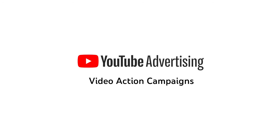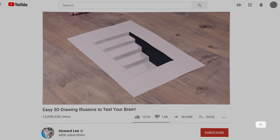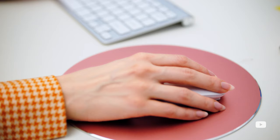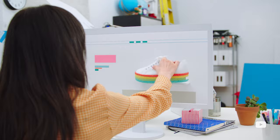People are watching a billion hours of YouTube videos every day to see some unbelievable things, like this video of optical illusions. They're also turning to YouTube to help them decide what to buy. Whether it's watching product reviews, learning from how-to videos, or sharing their own experiences, our audiences are expressing intent, but turning that intent into action can feel like a mystery.